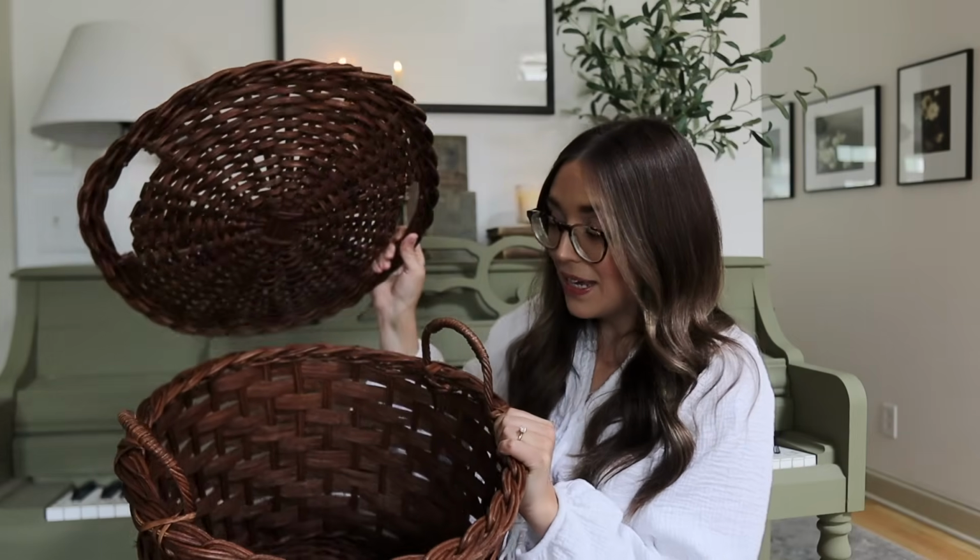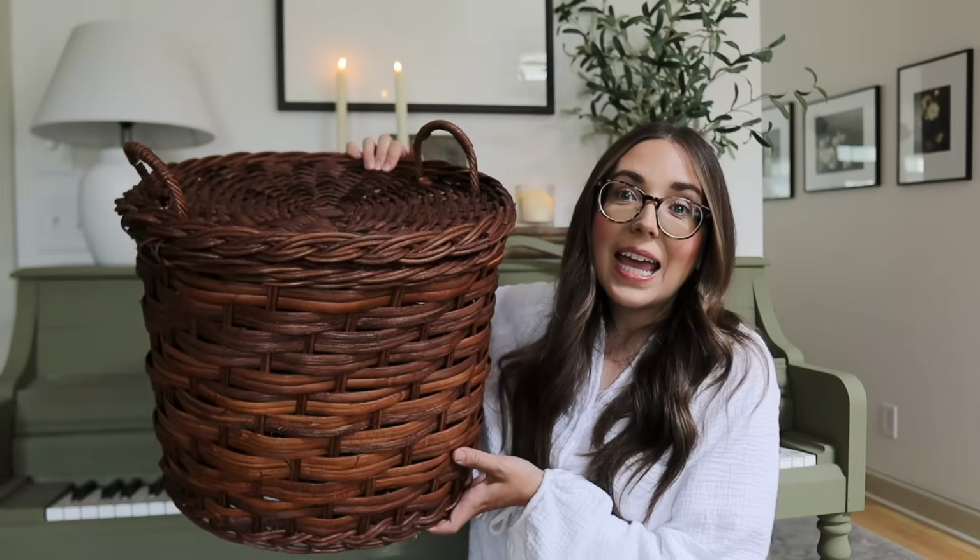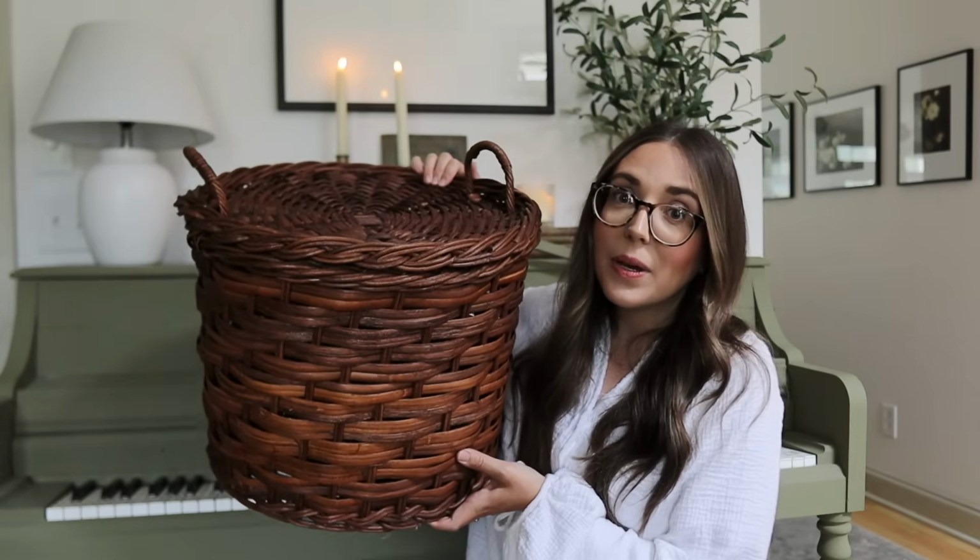I did empty it because it was heavy with everything I had in it, but we leave this by the front door, and we have our dogs' leashes, harnesses, poop bags, all the things necessary for walking, and that has been so handy to have right there by the door. You could even store shoes in here, blankets. It's a great size. It's a really pretty color to have in your home this fall.